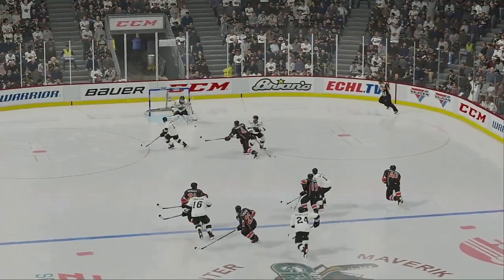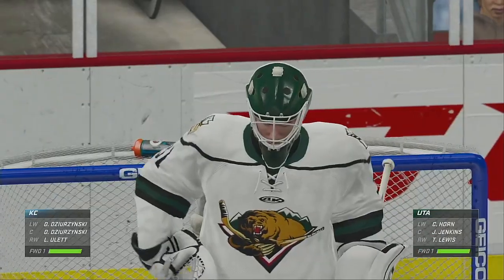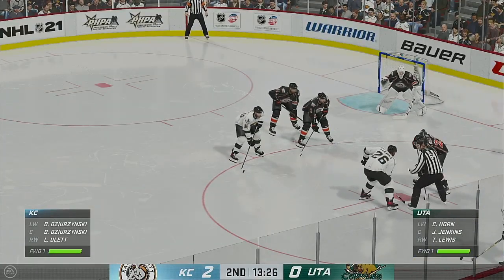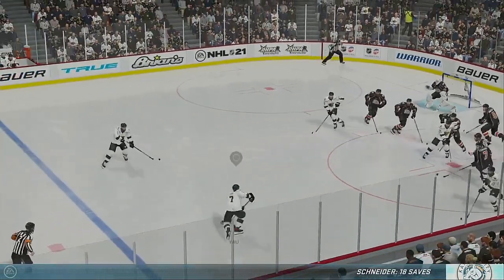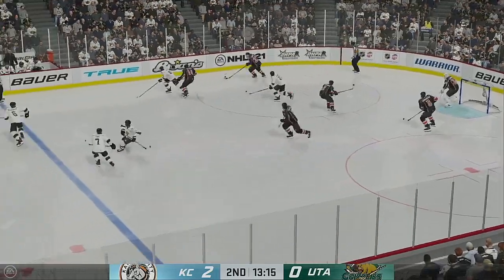McDonald's able to use all the gear here. This is a stick save on the scoring chance. Inching closer to the midway mark of the period, the Mavericks lead this 1-2-0. Play resumes as they win the draw here inside the offensive zone. Blocked in front.